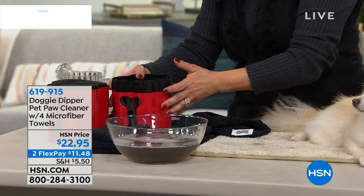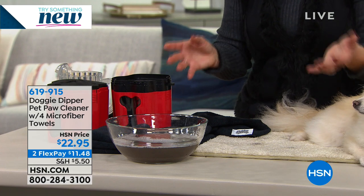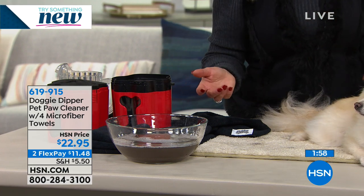And you know, what do you do if you have a little black dog? We call it an LBD. It's not just a little black dress. It's your little black dog. What happens if you have a black dog? You can't see that dirt.